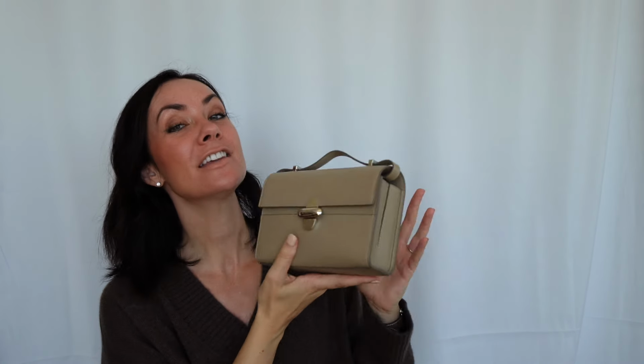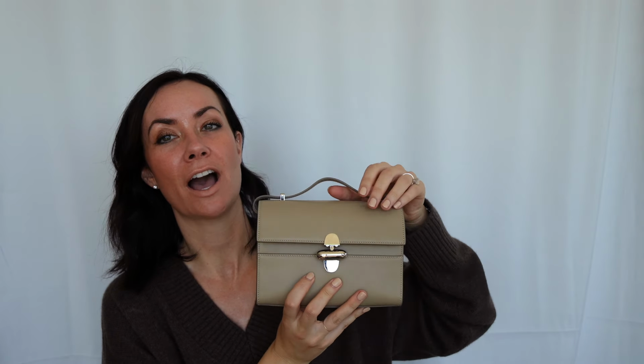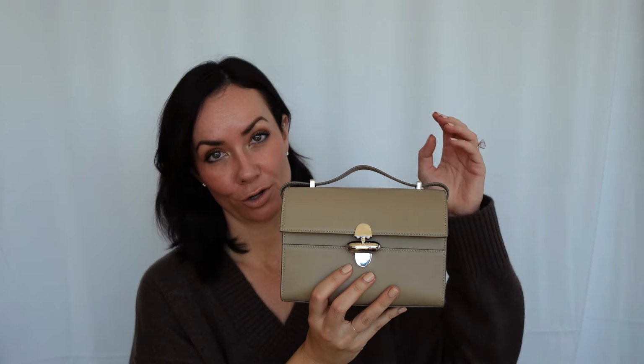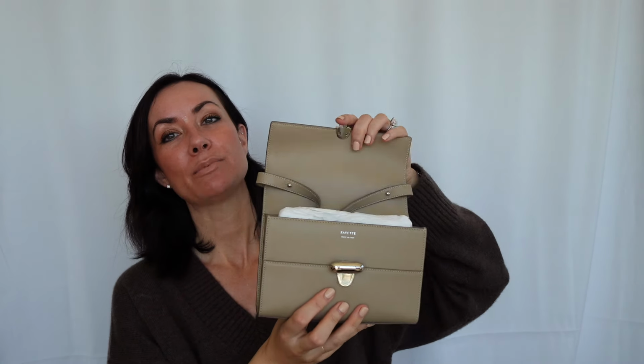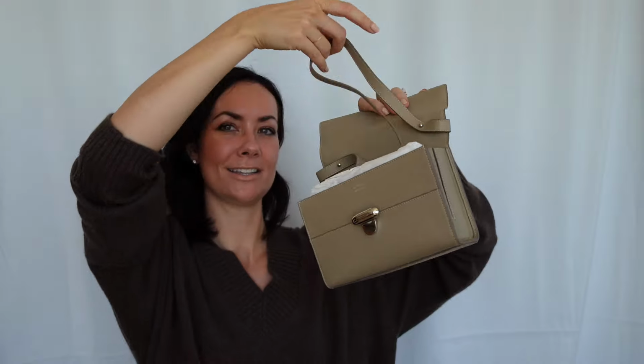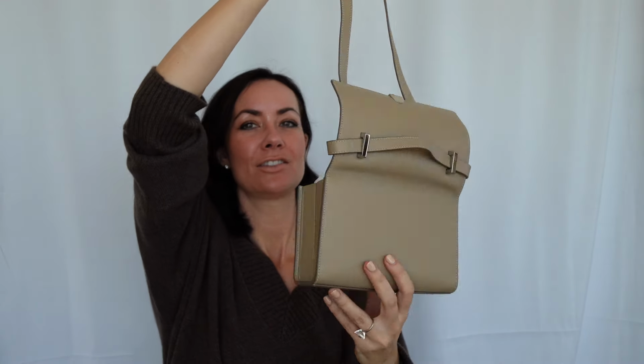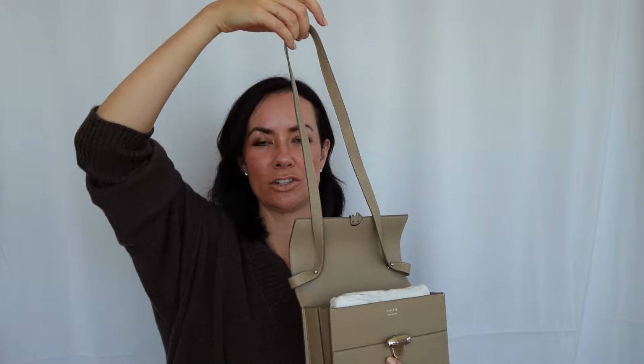And the thing that I loved most about this bag, in addition to obviously the size and whatnot, is the fact that it can be a pochette bag in the sense that it can have a little top handle, or it can be a crossbody bag. So this bag is so magical because it has a strap. It has a hidden strap, which is so great.